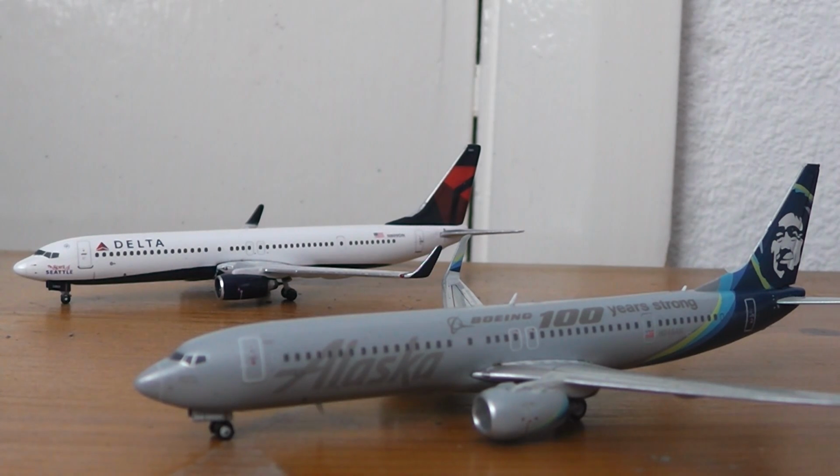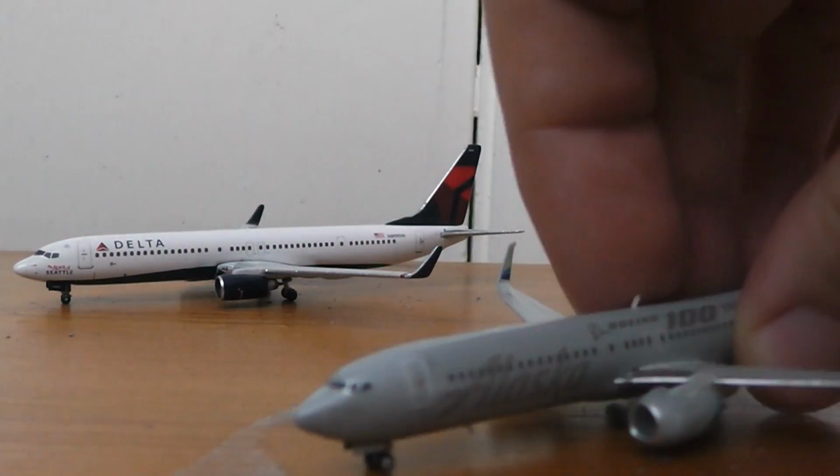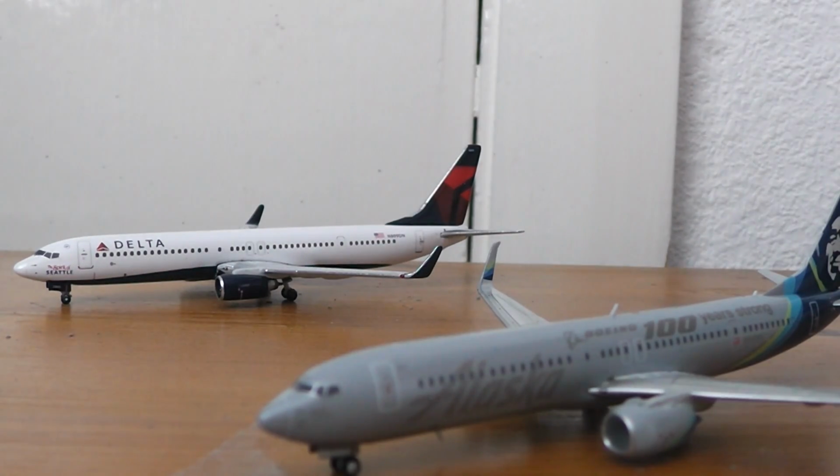Straight away you can notice the landing gear differences on the aircraft. They are noticeable when they are placed together, but it's not noticeable on the 900ER if it is just alone. In fact, it looks like the Alaska model is slightly higher up. Oh, no, it's not. That was just my eyes. I thought it was missing a scimitar then. When it's like that, it does look like it's missing a scimitar.